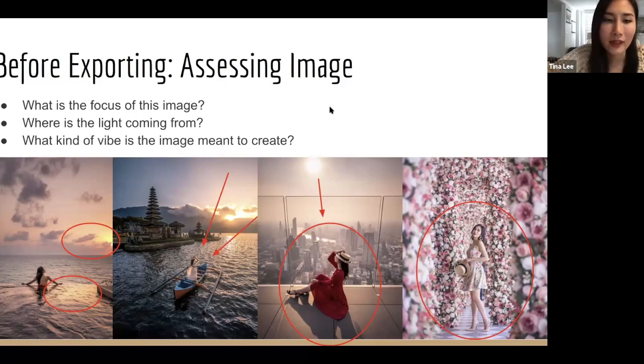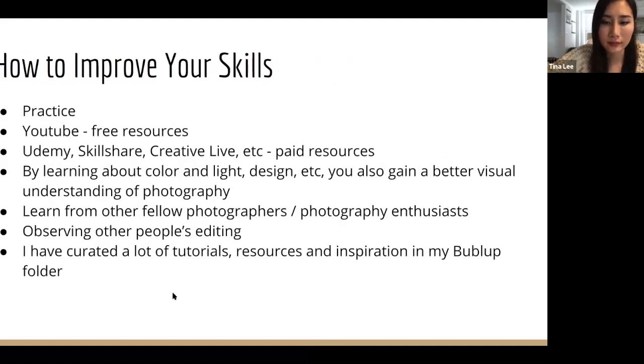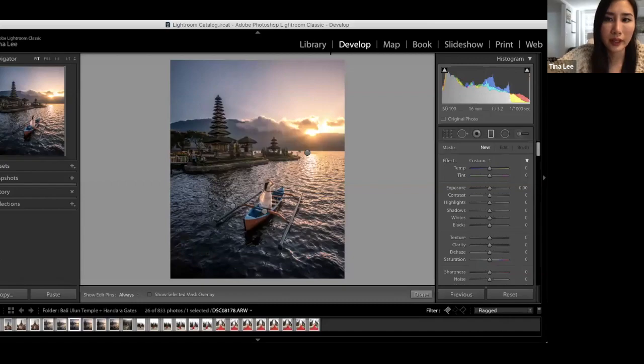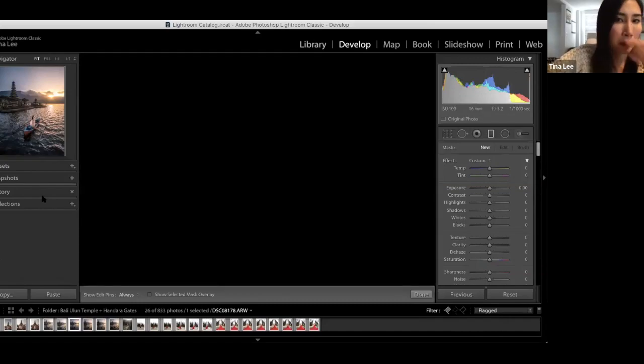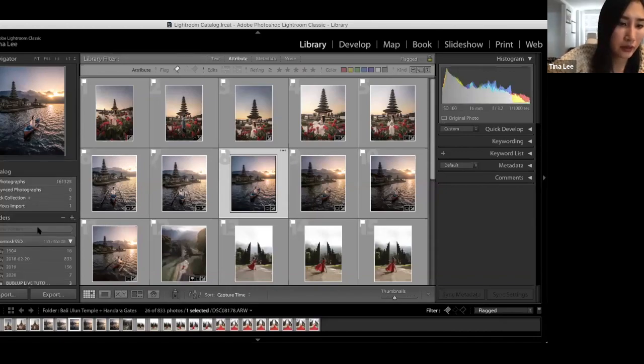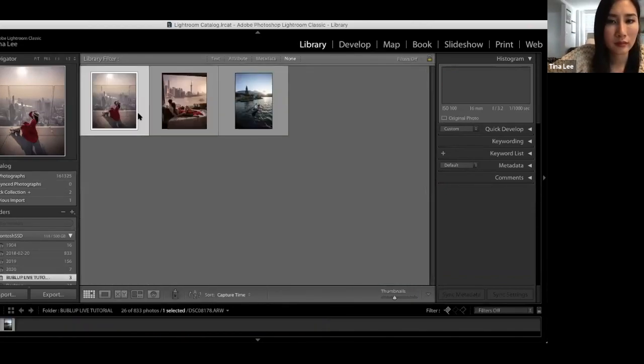Okay, I think we have a ton of questions. Let me just quickly finish how I export the image. Yes, great question, just in time. I'm gonna go over the export settings quickly. Let's go back to my original image that we edited together today.